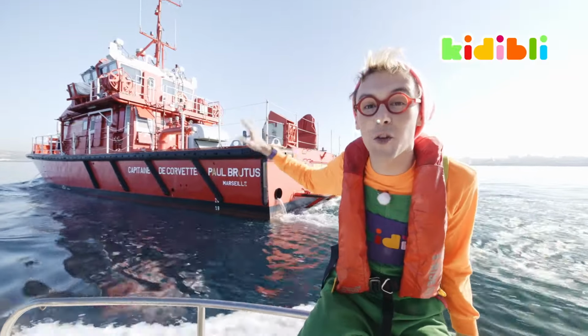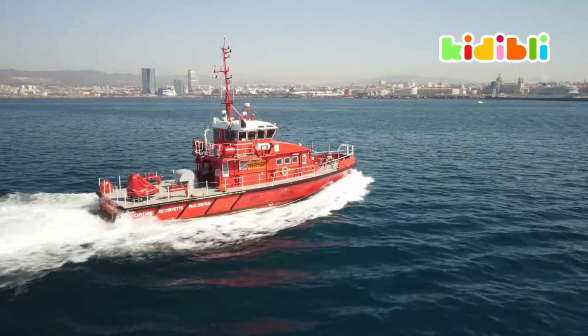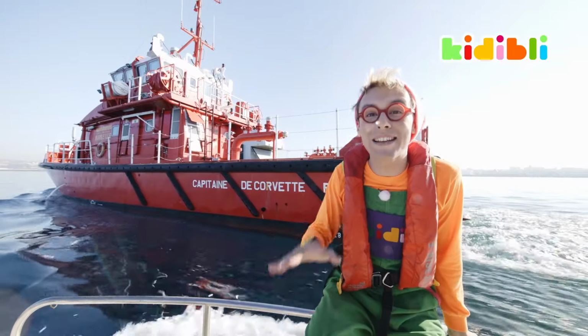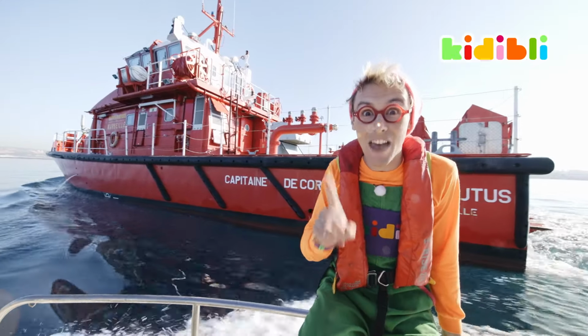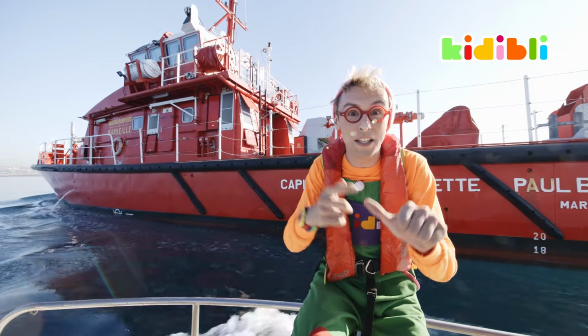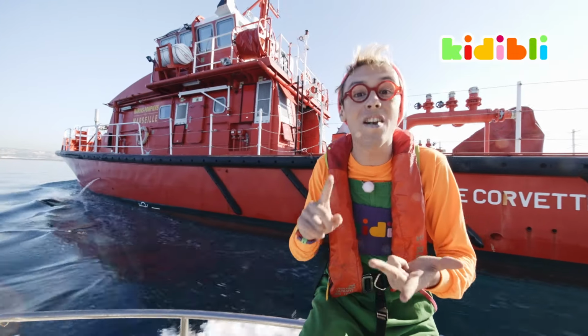This marine firefighter motorboat is 25 meters long. It has 3 hydro cannons and can carry up to 21 people. But not only that, it has a tender boat. It's a smaller boat that it's used on specific missions, technical missions, and rescues.